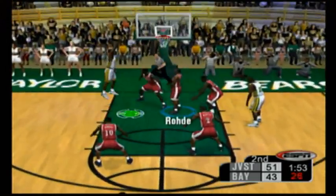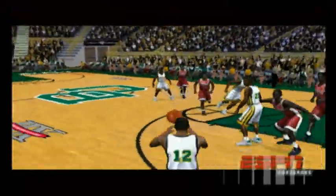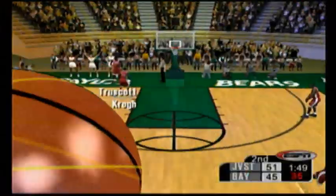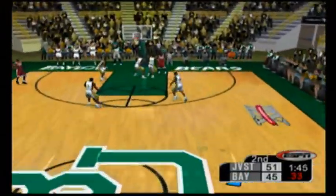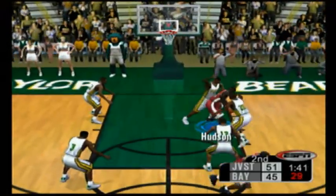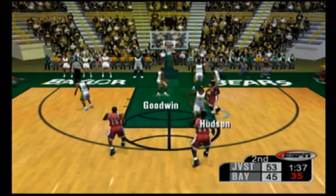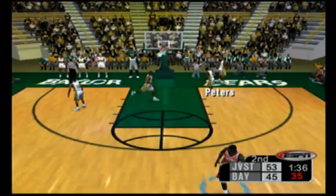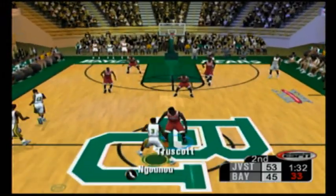Now in the low post. Jay, he's just been an animal out there tonight. Truscott inbounds the ball, down to a minute 47. They go inside, takes the shot. Hudson now with 10 points in the half. He has been a junior scoring machine, Hudson, all night tonight.